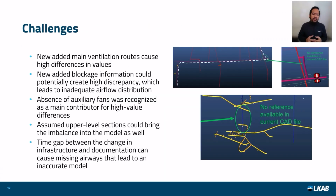Now I'm approaching the end of this presentation, so let's recap what we have covered until now. From the previous slides, we managed to improve the model usability. However, overall inaccuracy is still high. So in this chapter, I will summarize what was challenging at the time in reaching higher accuracy of the model. First, newly added main ventilation roads.